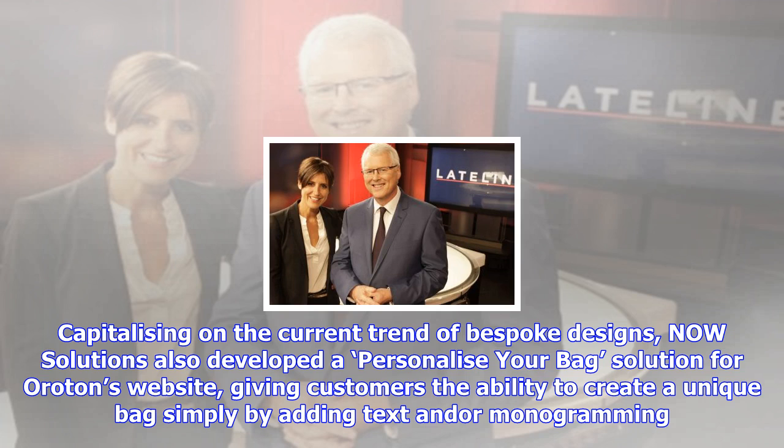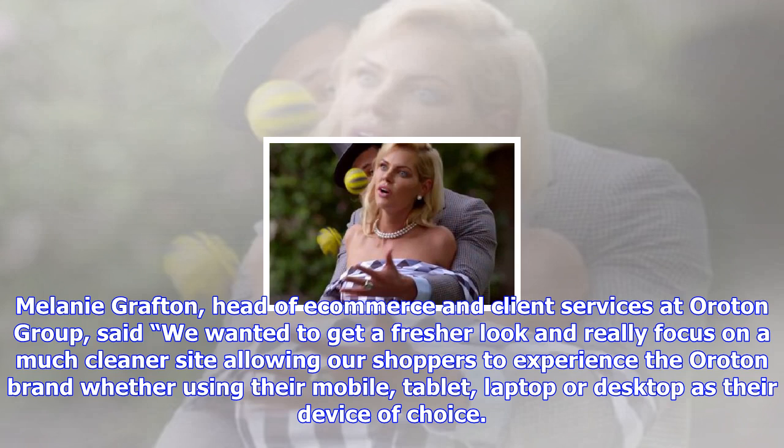Capitalizing on the current trend of bespoke designs, Now Solutions also developed a personalize your bag solution for Oroton's website, giving customers the ability to create a unique bag simply by adding text and/or monogramming.